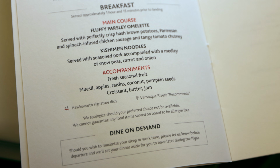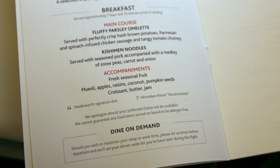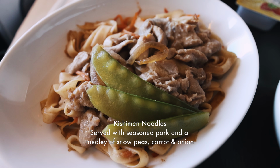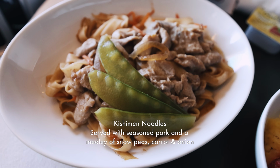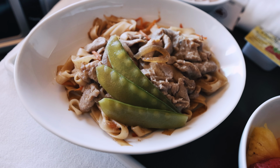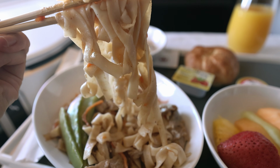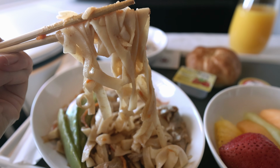I decide to go with the noodles, and unfortunately, these aren't great either. They're bland and overcooked, and I could definitely use some help from Chef Hawksworth. Or better yet, Air Canada should consider consulting a 70-year-old Asian grandma for these, because we all know that nobody can make better noodles than an Asian grandma.